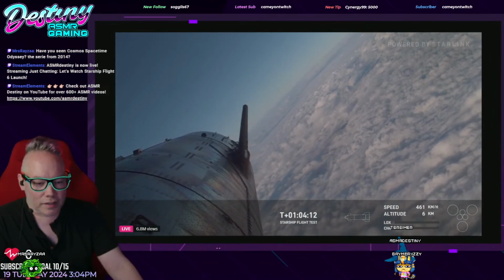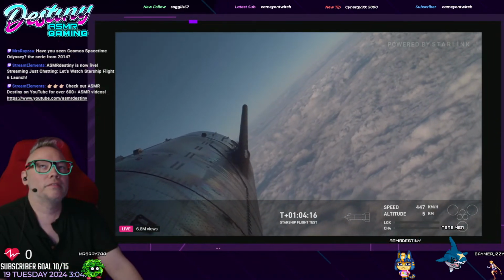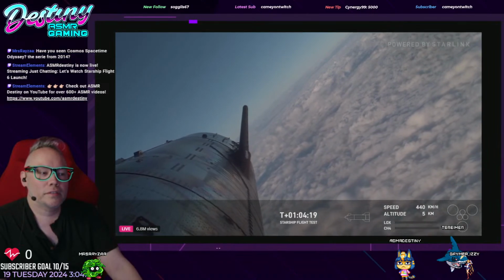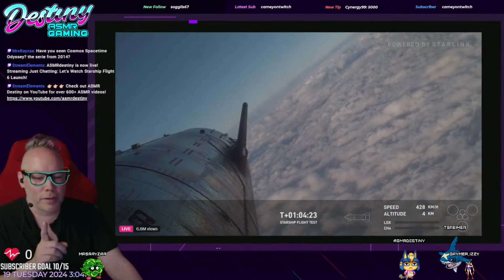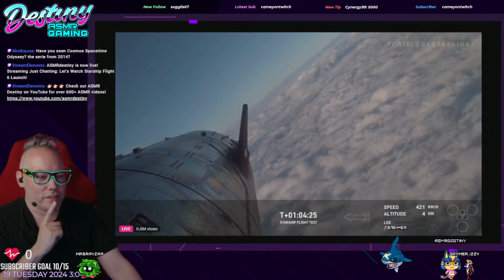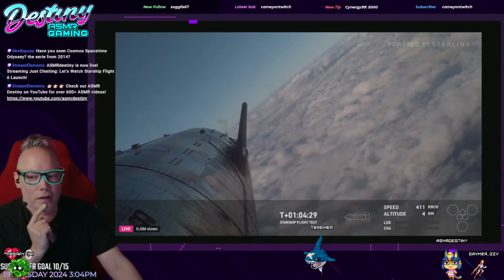I've not seen that. I mean, we're looking good so far. We've just got about 5 kilometers in altitude to go. We'll ignite a few engines, and we're still just a couple hundred meters over the ground, then do that flip. Starship is passing through 5 kilometers altitude and remains on a good trajectory.